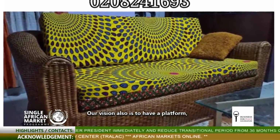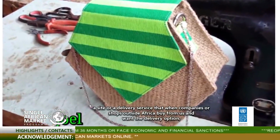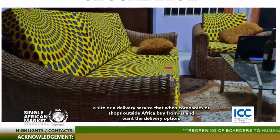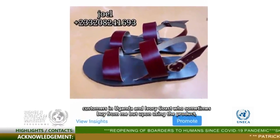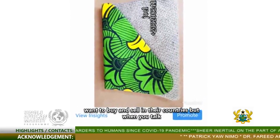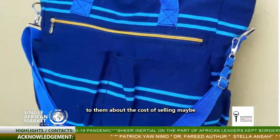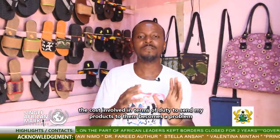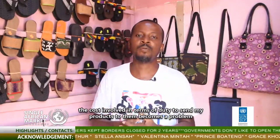Our vision also is to have a platform or a site or a delivery service so that when customers or shops outside Africa buy from us and want it delivered to them, it will be easier for us. I have customers in Uganda and Ivory Coast who buy from me, and upon using the product, they want to buy and sell in their countries. But when you talk to them about the cost of sending 1,000 pairs of slippers to Uganda or Ivory Coast, the cost involved in terms of duty becomes a problem.